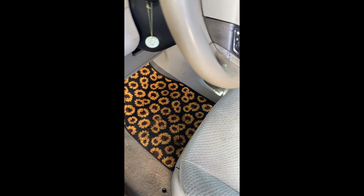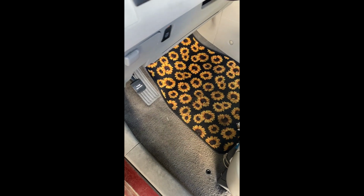So here is the cleaning that I did. It's not perfect, but pretty good. I still need to get a new cover for the Doug's pillow pad and a new blanket to go in there, which I have washed and dried, just haven't put it in yet. And I still have to work on that back there.